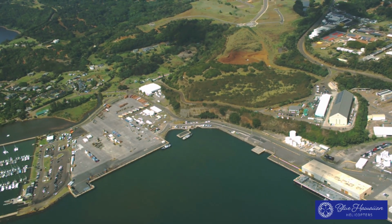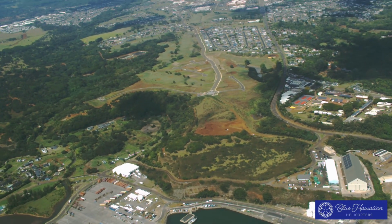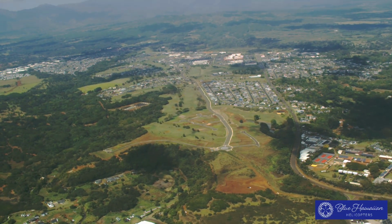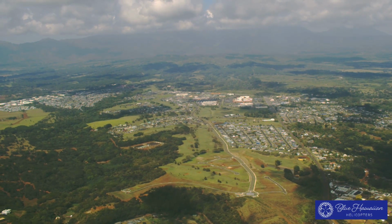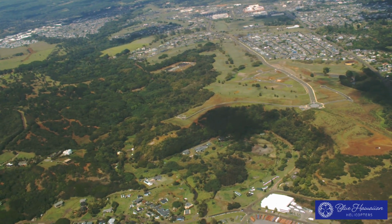Okay guys, we are clearing the airport environment behind us, which means I'm done talking to air traffic control for now. Got the passenger mics coming on, so you can use those at any time. And currently we're over the top of Wili Harbor.